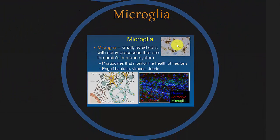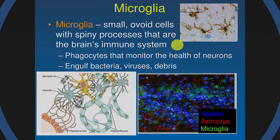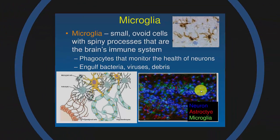Microglia are your brain's immune system. So these are some real ones. The microglia is shown here, and this is kind of a cool figure because the neurons are in blue, the astrocytes are in red, and the microglia are in green. So just imagine you want your own little cell to roam around the brain and make sure no bacteria is in there. That's what the microglia does.